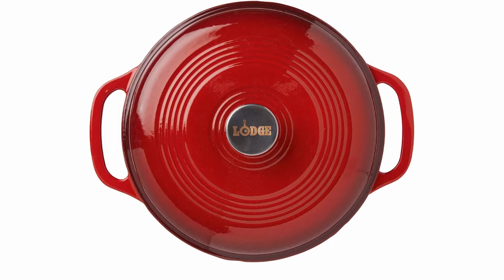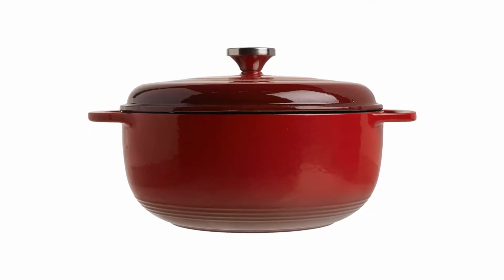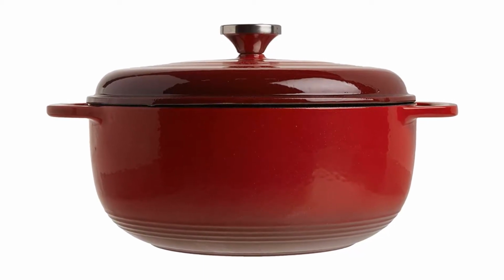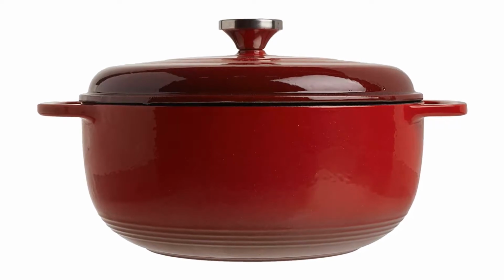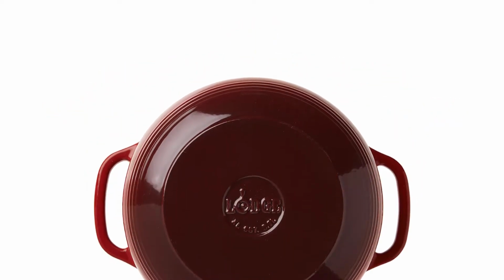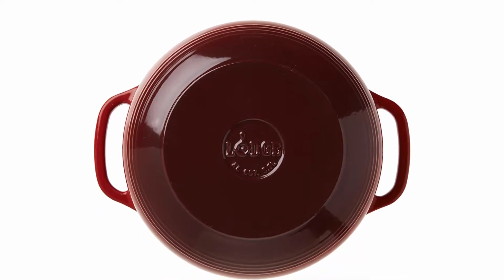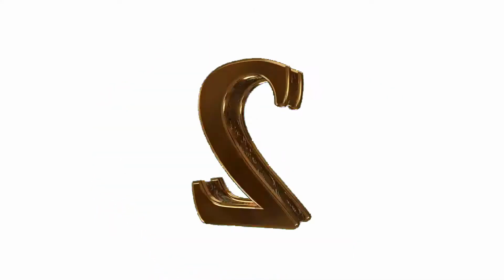6-quart Dutch oven made of cast iron with chip-resistant porcelain enamel finish. Broil, braise, bake or roast in the oven up to 500 degrees Fahrenheit. Cast iron loop side handles for a safe, secure grip when transporting. Smooth glass surfaces won't react to ingredients. Hand wash only.